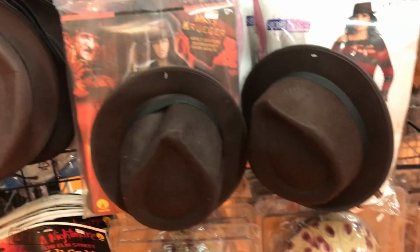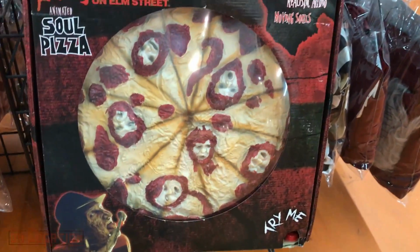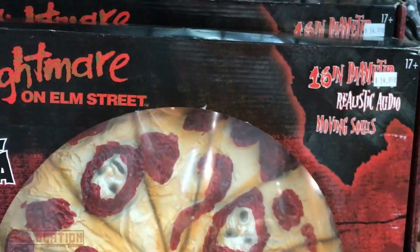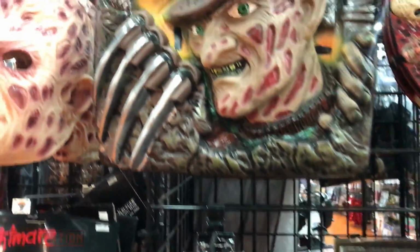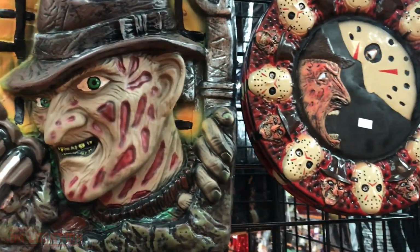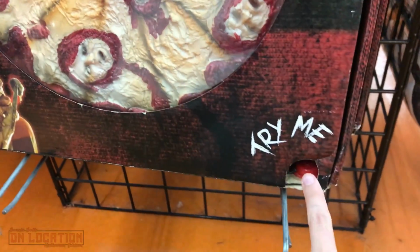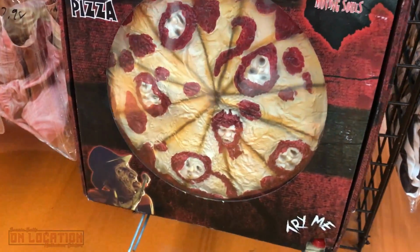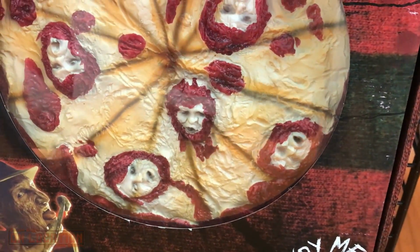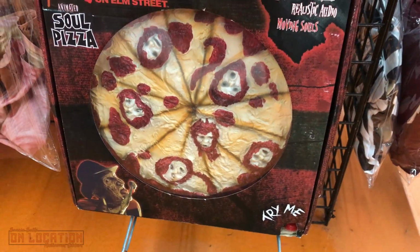So got plenty of fedoras. Oh my gosh, this thing. This is my favorite prop here. It's an animated Soul pizza. So you'll see me pressing the button and you'll get to hear that action. Oh, I love that one. It was like Freddy and Jason. So let's listen to it for a second. So weird. It's so creepy. You can see the pizza moving up and down and the faces moving a little bit.